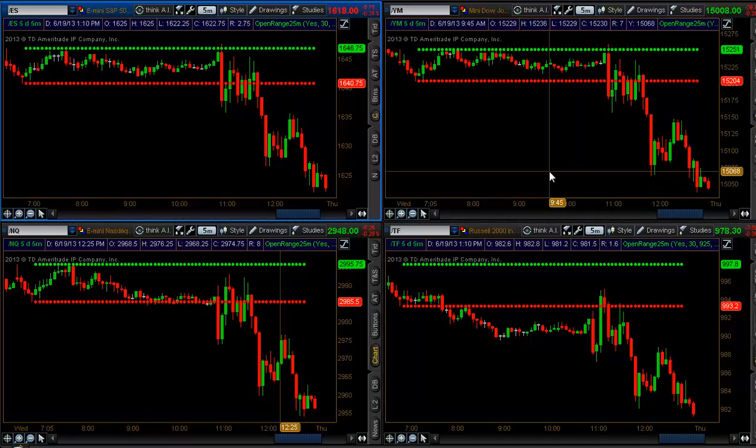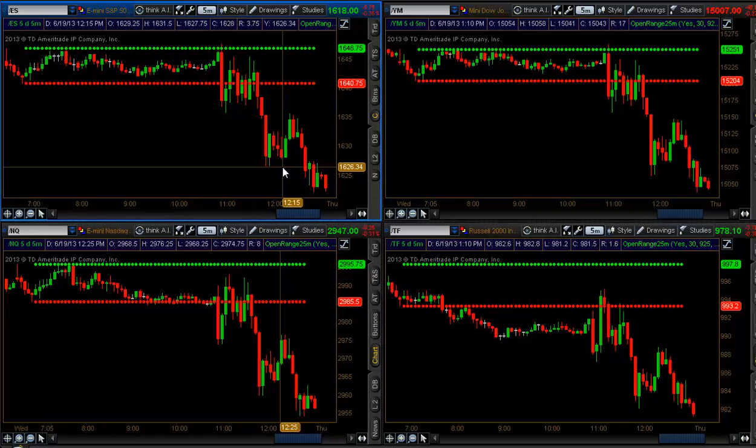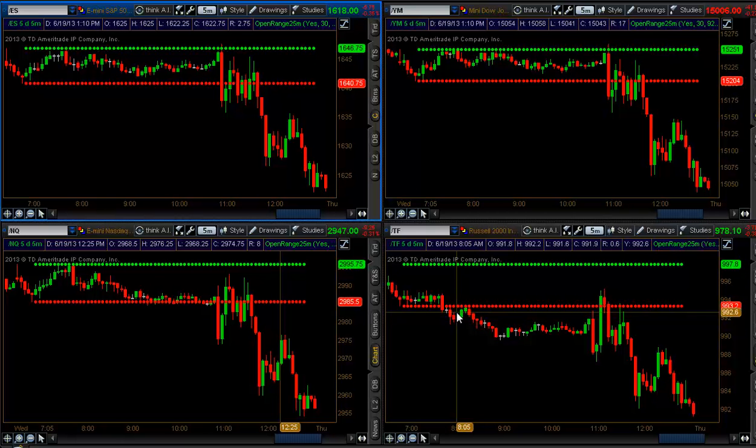By the rules of the 25-minute open range, if an entry is taken and exited, always look for the re-entry on the way down, either picking the lowest low and then, once price action breaks down below that, entering again as long as the EMA crossover and Heikin Ashi bars are following through. The TF, the Russell, had a nice entry in the first part of the morning.